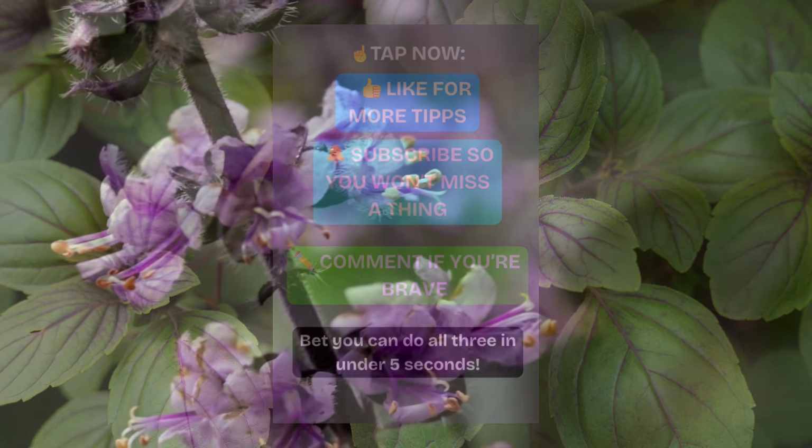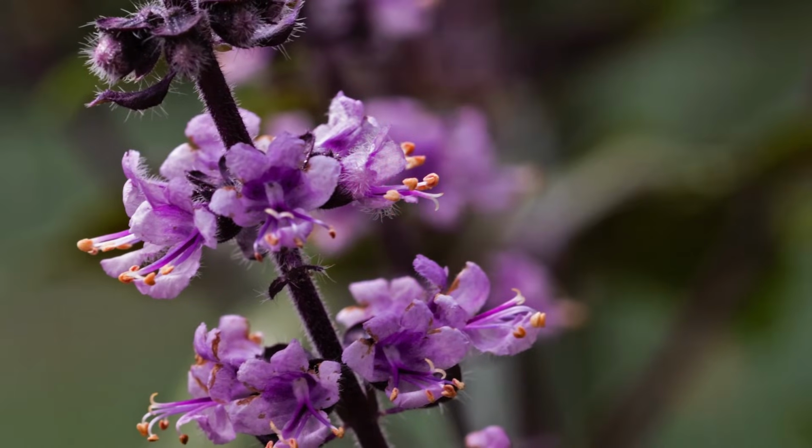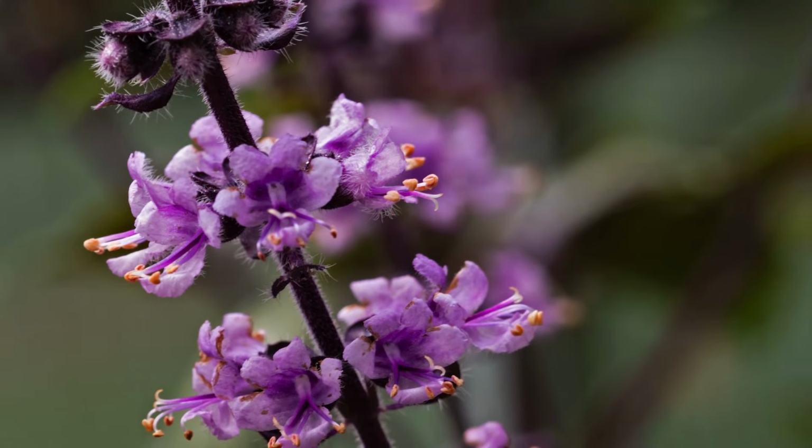So which of these 15 vegetables are already growing in your garden? And which one will you plant next? Drop it in the comments and remember, plant once, harvest forever.